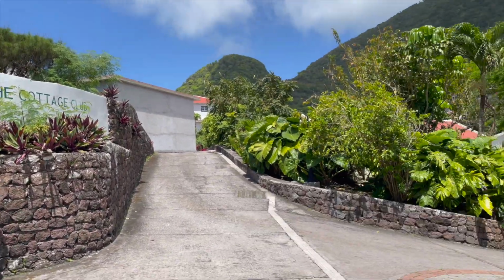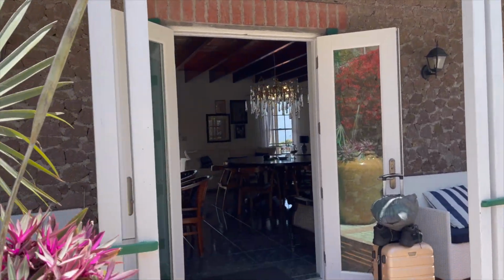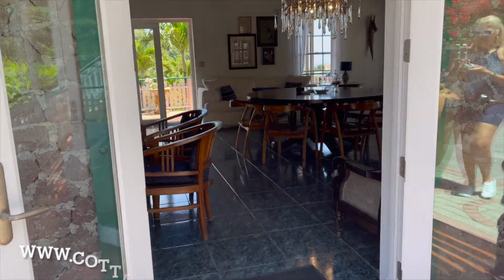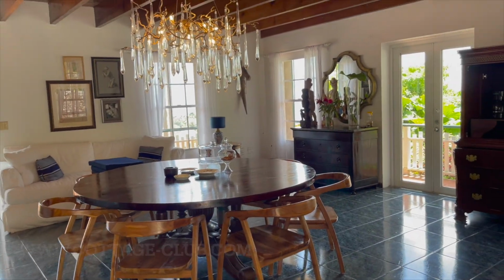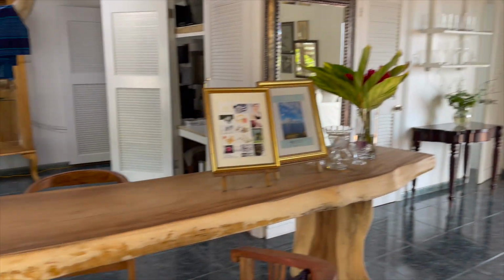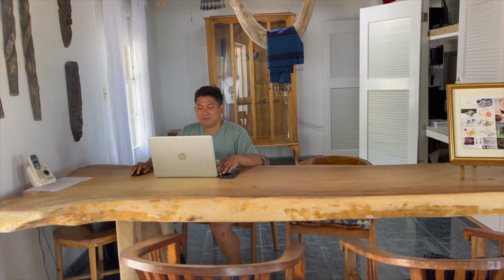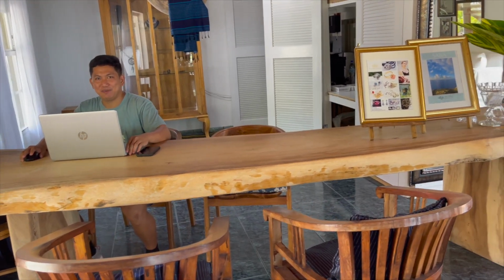So let me take you on a tour of the inside of the Cottage Club. This is the lobby. The lobby is simply beautiful. Look how pretty it is inside. Look at the chandelier. And look at this desk. And here is Mark. Hi, Mark. Mark is such a good manager. Everything we've asked for, Mark was like Johnny on the spot. He has helped us out for the month we were here. Thank you so much, Mark.